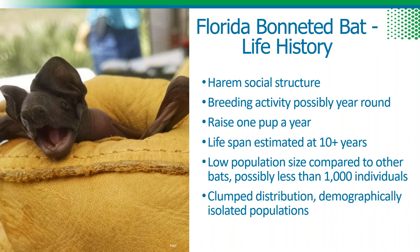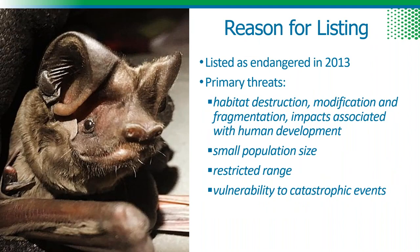Based on acoustic detections of just what bats are on the landscape, it appears that there's a lot fewer bonneted bats than other bats. And based on the colonies that we know about, we still think there's less than 1,000 individuals. And these individuals have a clump distribution, and again, demographically isolated populations. So we don't think that they're spread around their whole range. It appears that they have clumped areas where they have populations, and that those populations are to some extent isolated from each other.